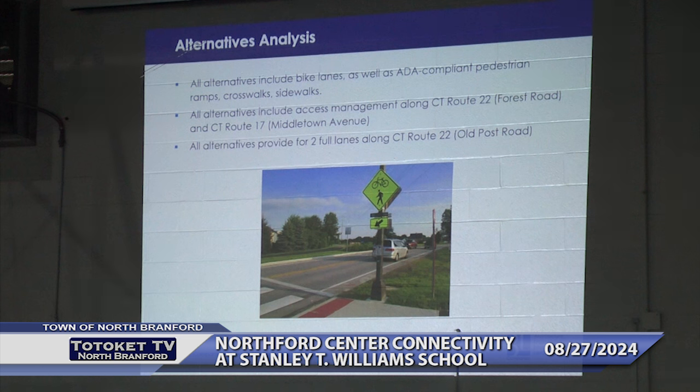The commonalities between them all are that all alternatives include bike lanes, as well as ADA compliant pedestrian ramps, crosswalks, and sidewalks. All alternatives also include access management, so again, trying to reduce the curb cuts and consolidate where we can. And generally all alternatives provide for two full lanes on that Old Post Road access, with the exception of alternative 4, which Scott will get into in more detail.